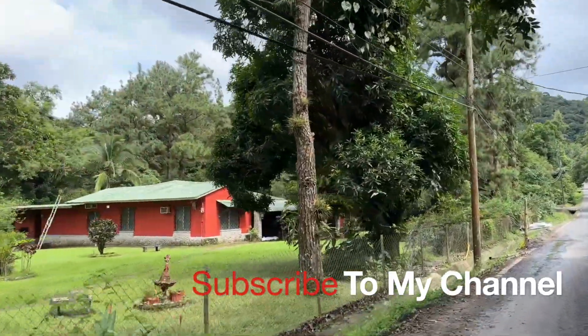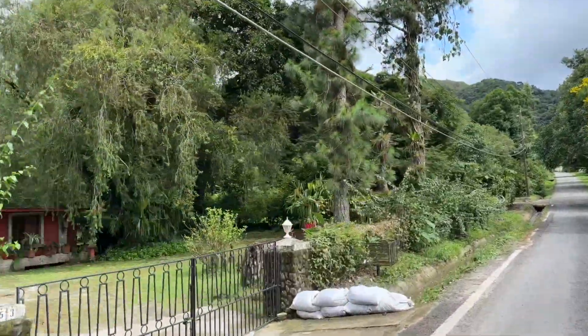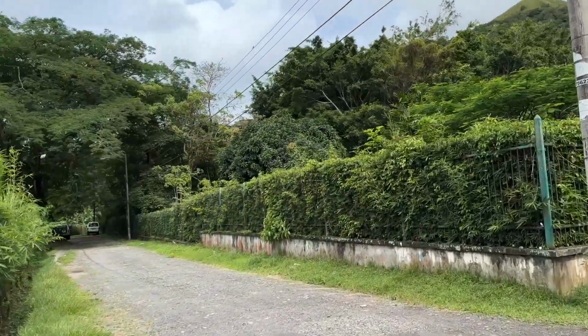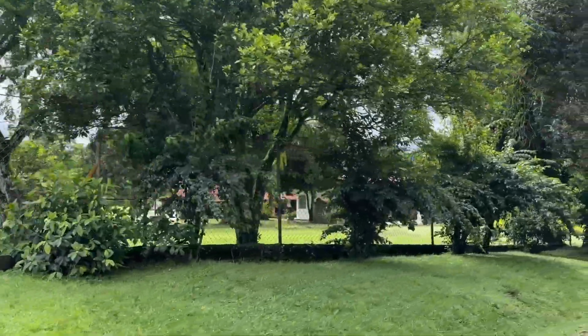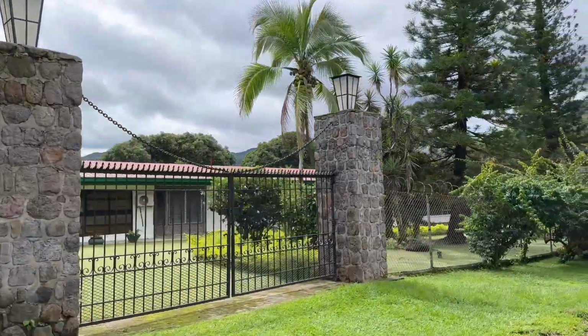Well, I hope that gives you a good lay of the land of El Valle. And if you're coming to visit, just get in the car and drive around. If you're looking for property, you'll see some Se Vende signs. Go down the little side streets, talk to neighbors, talk to people, and you'll be surprised what you might find.